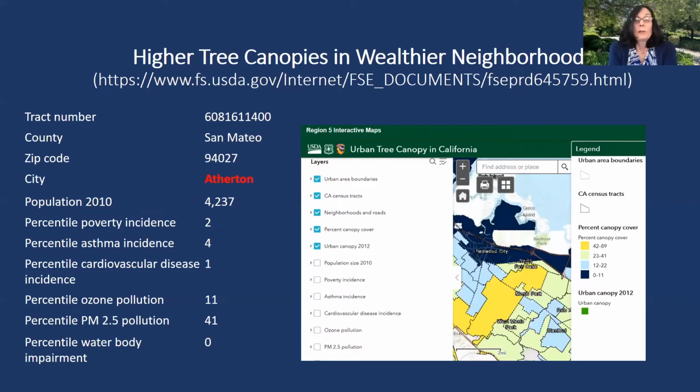This is a beautiful neighborhood. This is up in Atherton in San Mateo County. You can see that per the recommendation, lots of parks, high tree canopies. It tends to be a very high wealth neighborhood compared to others in California. If you look at the stats on the left, the percentile poverty is only 2. Very low incidence of pulmonary and cardiovascular issues, very low percentile of particulate matter. If you look on the right, you'll see a lot of orange, and that represents a tree canopy of 42 to 89%.